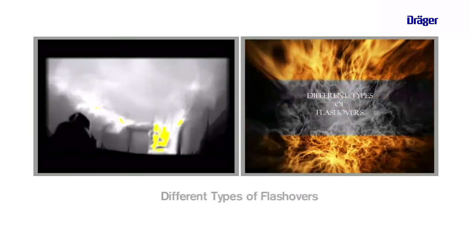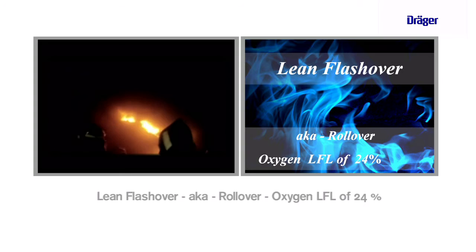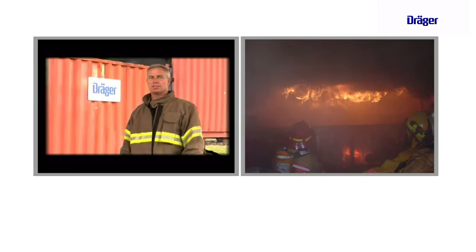So there are many different types of flashover. A lean flashover is also known as a rollover. That's when you look up and you see those fingers or snakes of fire making their way through the smoky atmosphere. If you're witnessing this rollover, flashover is imminent. The lower flammable limit is about 24%, and all that fire is looking for is more oxygen. This is a picture of students in a flashover simulator witnessing that rollover effect.